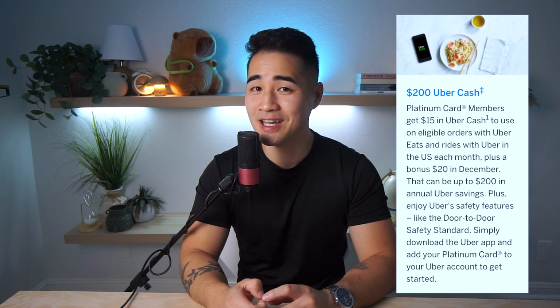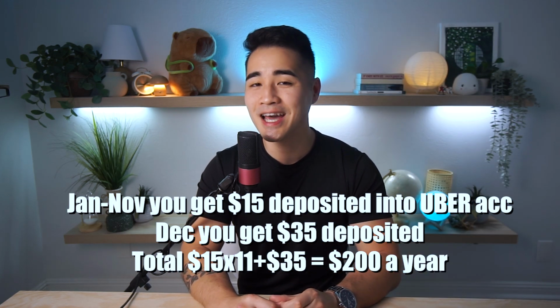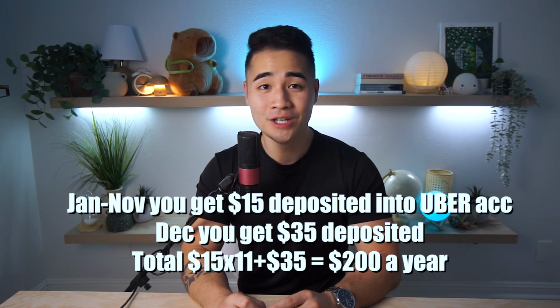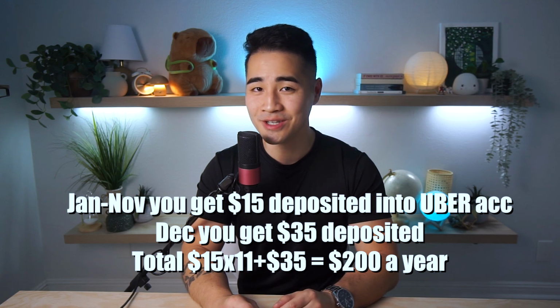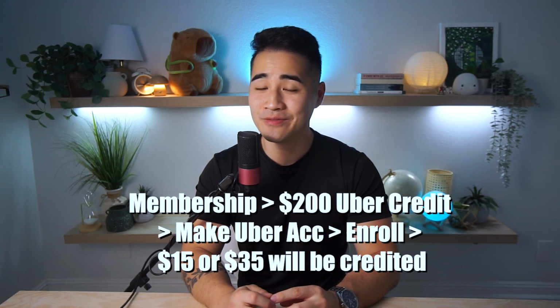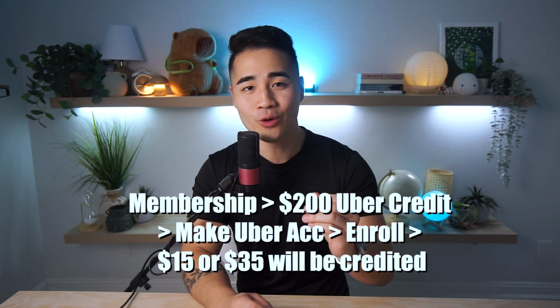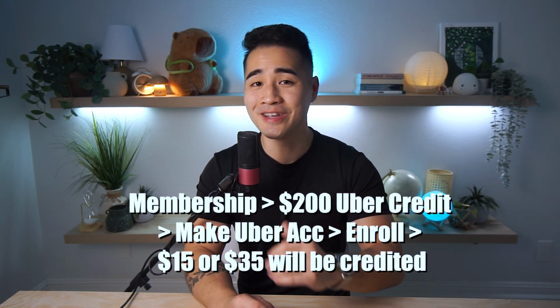Now the Platinum card also comes with a $200 Uber Eats credit every year. From January to November, you actually get $15 in Uber cash added into your Uber account, but in December you get $35, so 15 times 11 plus 35 equals $200 in a year. Now keep in mind, you do have to activate this, so just go to your membership tab, find the Uber credit and just press enroll, and it'll take you through all the steps, and boom, you can get that $15 added to your account every month.